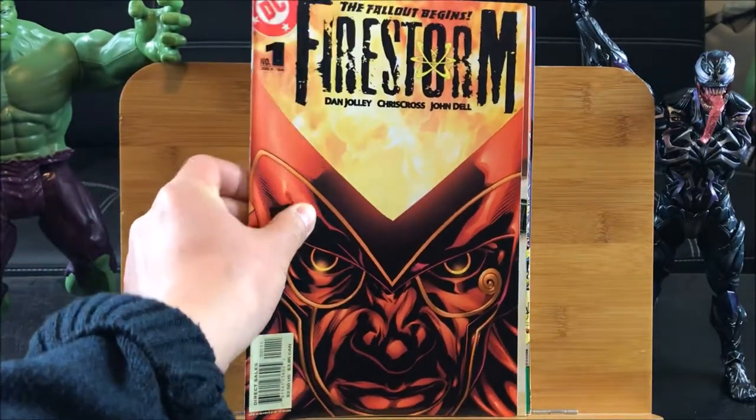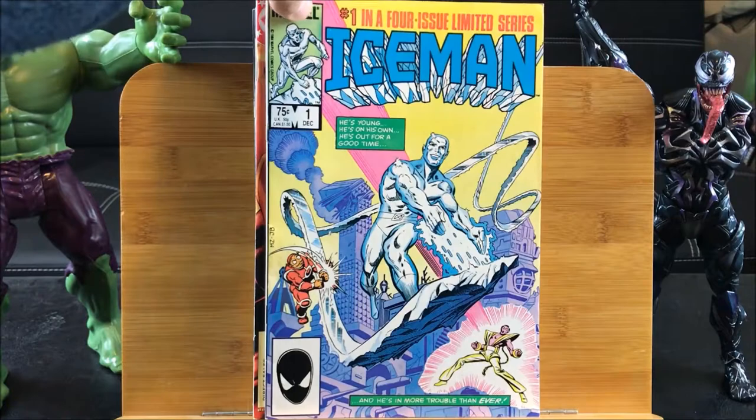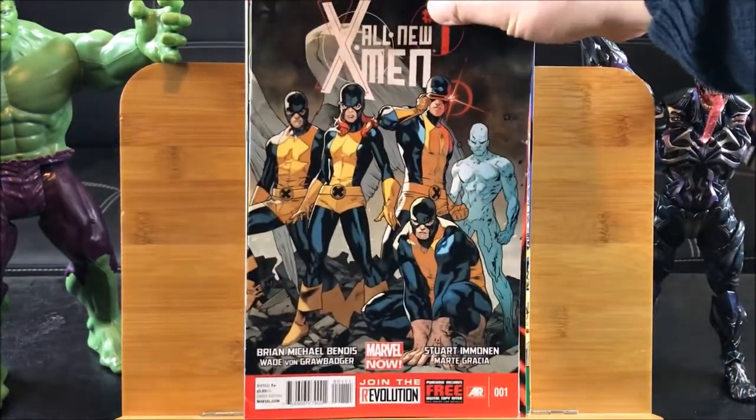Firestorm number 1. He used to be one of my favorite characters simply because he's so powerful. But he still can't take down Superman. Iceman Cometh, limited series, issue number 1. Kinda miss Iceman being in the X-Men movies. All-New X-Men number 1.